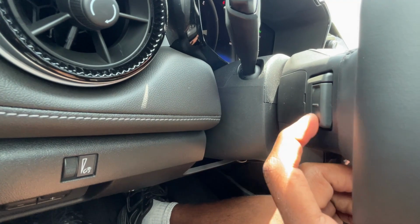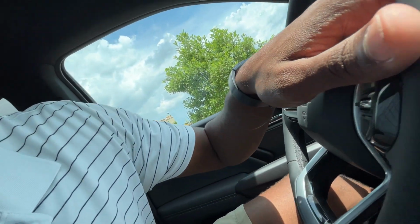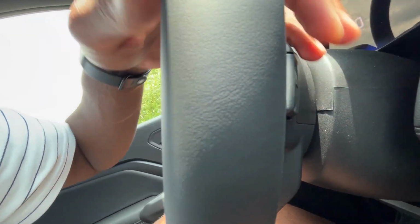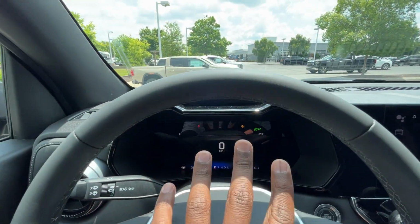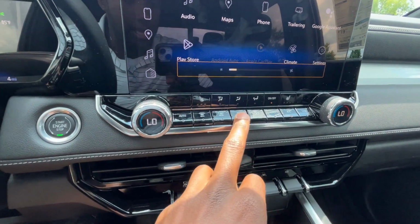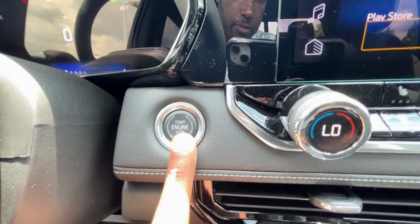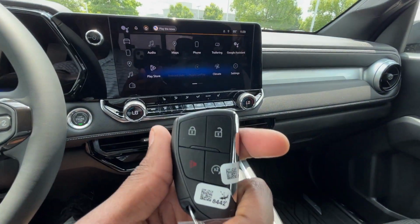But behind the steering wheel on the left side, you can go through your track list, radio station presets. And behind the steering wheel on the right side, you can go through your volume, up, down. But love that gauge cluster again. It's just a good look, and I like the different views that you have. Turn this down a little bit. There's the push button start. And finally, here's the key fob with remote start.